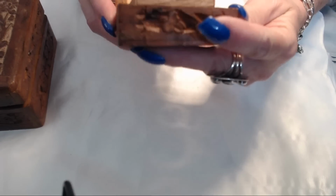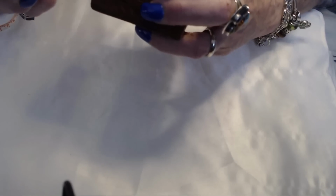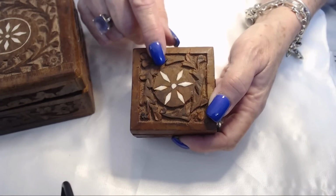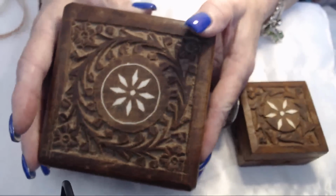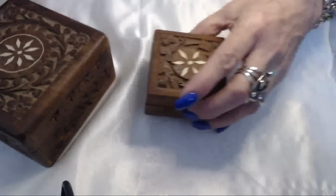Now, these don't appear to be pine. Well, they might be. This one might be pine, but maybe not. I don't know. But as you can see, they all have some kind of floral design, and this one actually has inlay. This one has inlay too. I think it is mother of pearl inlay. And so there's three different sizes on there.